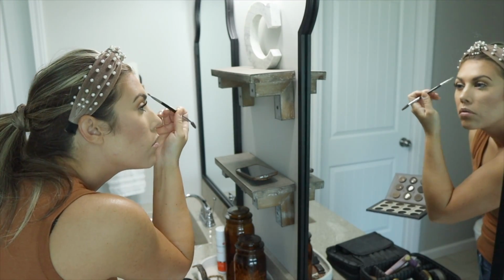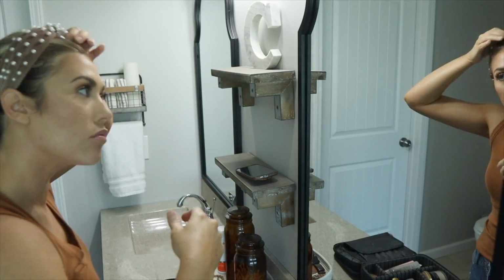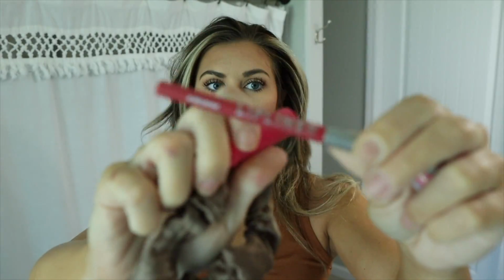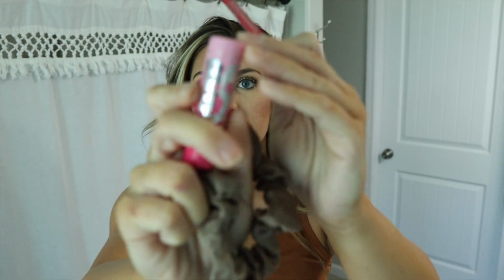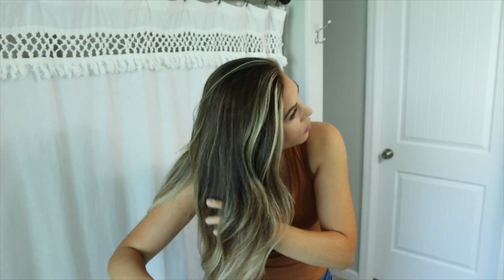And then I'm just going to fill in my brows with this palette from BH Cosmetics. I've had it forever. And then I like to line my lips with a little bit of lip liner from Jordana and then put on some chapstick. And that is it. Pretty simple.